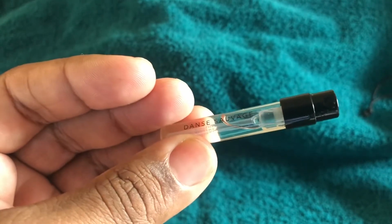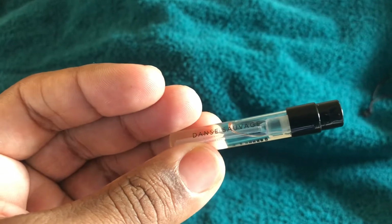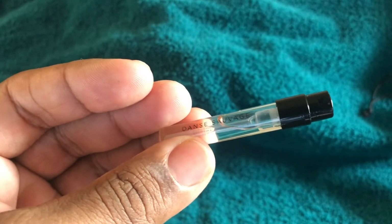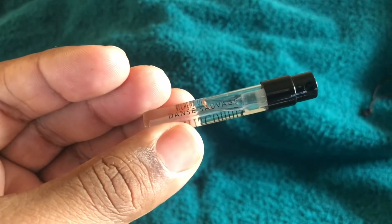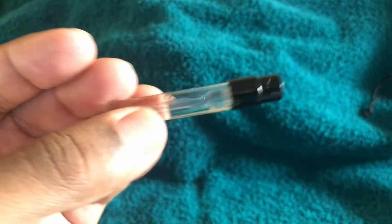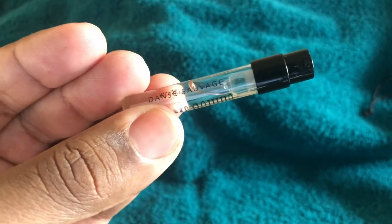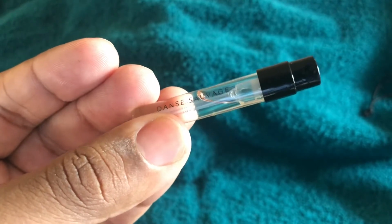But even on the dry down, I didn't get much of the cedarwood, vanilla, and oud. That's just for my skin. It could be different for yours. But this is one of the popular ones that I heard about before I even got the Discovery set. So Dance Sauvage is a popular one, and yeah, definitely check that out. According to the notes that I said, you see whatever jumps out for you. It could be different notes that jump out on your skin.